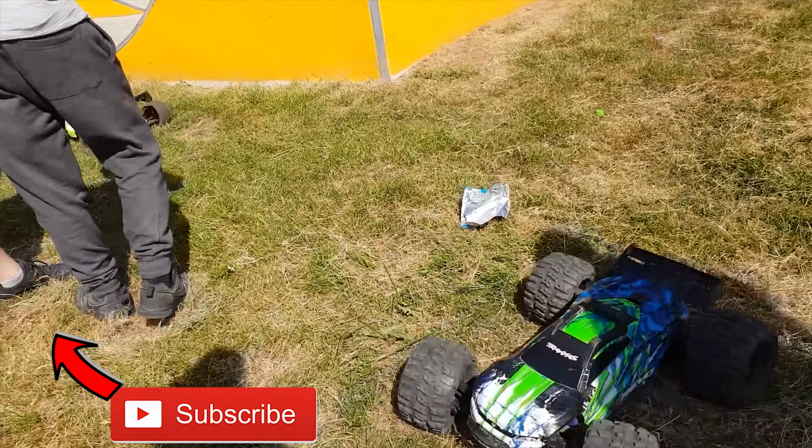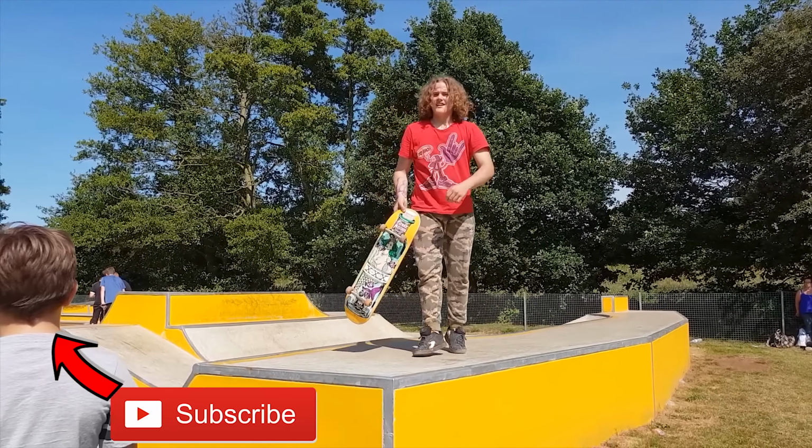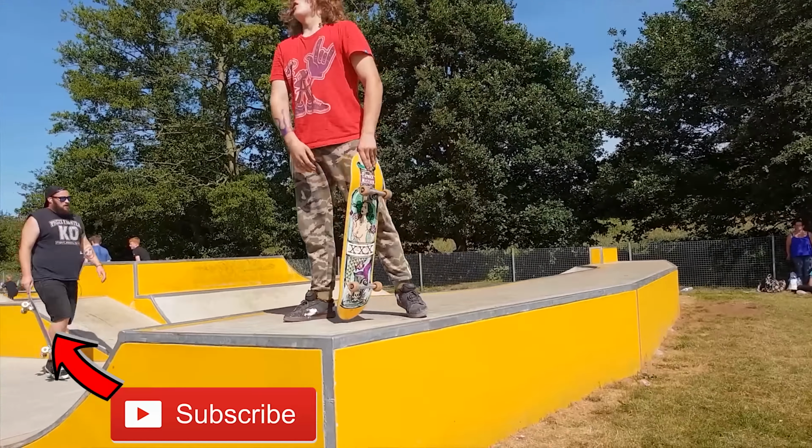So what we figured out, you can actually steer it while it's in there. So with a little bit of practice, I reckon we could let it go around there for quite a while.